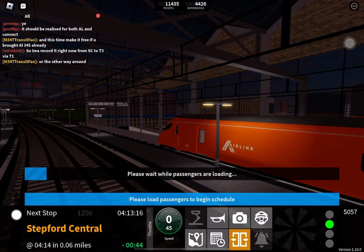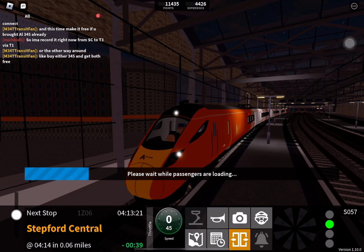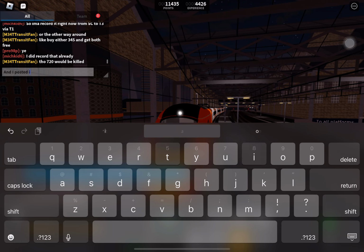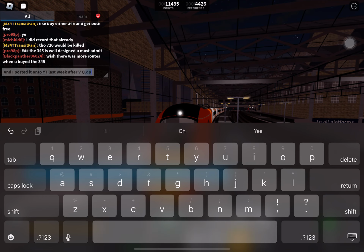Platform 15 is the 0414 Airlink Service 2 Airport Terminal 3. Calling at St. Helens Bridge, Morganstown, Stepford Airport Central, Airport Terminal 1, and Airport Terminal 3. This train is formed of 5 coaches. First class is located at the front of the train.